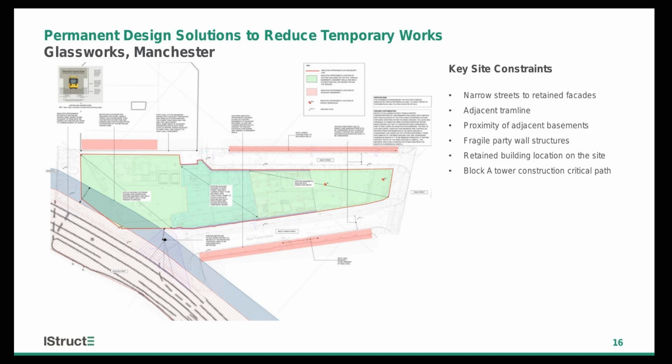So just to summarise, I guess, some of the key site constraints and what we were looking at on this building. As you've got highlighted in red here, those are the existing basements that project out onto the roads. You've got fragile party wall structure, you've got the tram, you've got narrow access streets, and you have the facade retention section slap bang in the middle of the site, which is lovely.